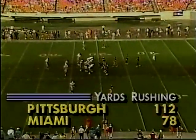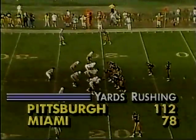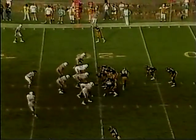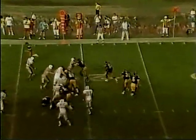6:40 remaining in the 4th quarter, and Pittsburgh, led by the rookie Tim Worley, has gone over the 100 mark. Pittsburgh 34 and Miami 14. Worley again, 1st down and some additional yardage. Jim Cross on the tackle.